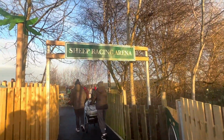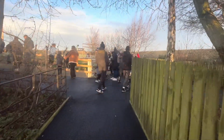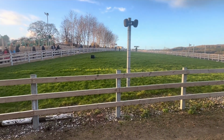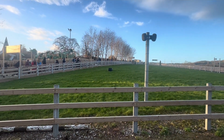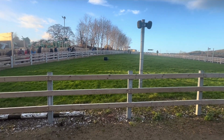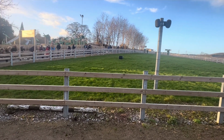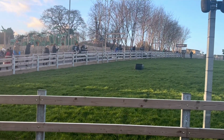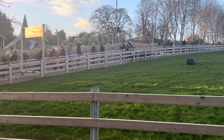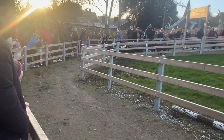Then we're headed into the sheep racing arena. And they're off. The first out of the box is Jensen Button, the outsider, 100 to 1 shot. Let's go for the Reds! Come on! Still in the lead is the outsider, Jensen Button. Come on, Reds!